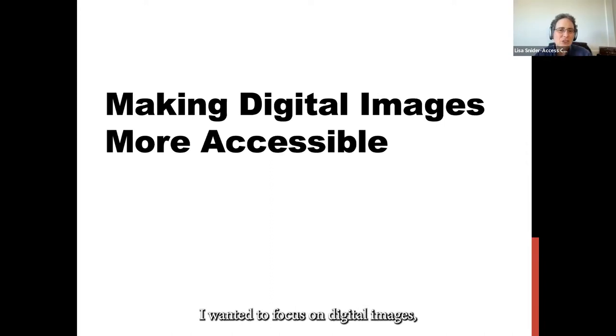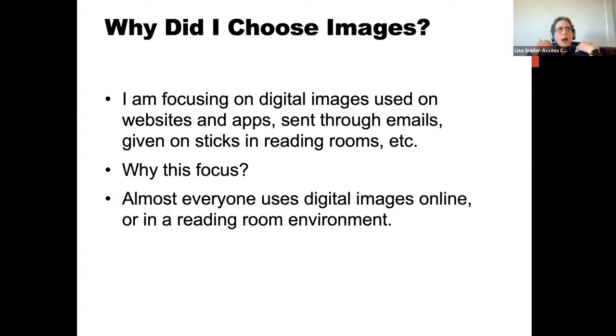I wanted to focus on digital images, right? Why I did that was, I thought about archival materials, and some of you may have library materials, museum materials. Everybody I've ever met in an institution, except maybe a couple that were really, really small, usually had some digital images on a website, right? Or the researchers could come into their reading room, if they had one, and they either had a computer, or they gave the researcher a stick, and they could look at digital images.